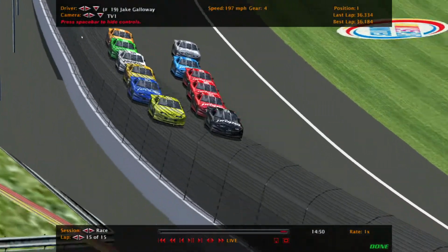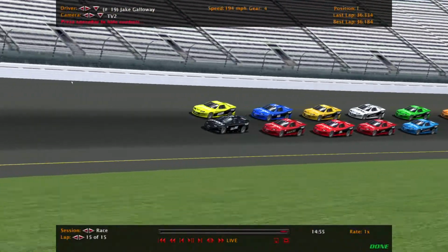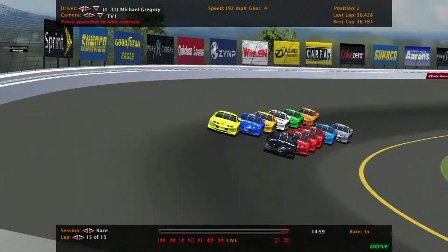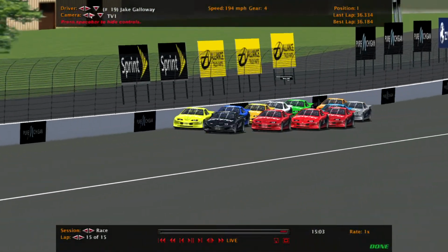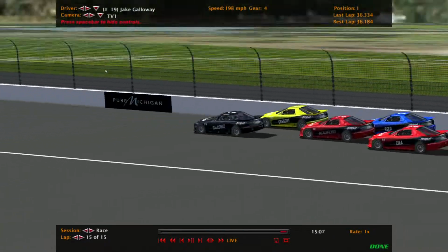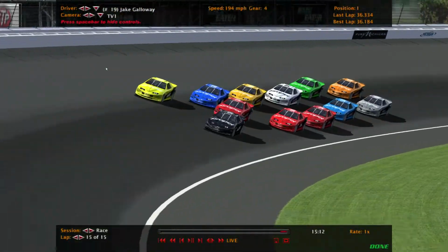2 miles to go. Off to turn number 1 for Jake Galloway and Michael Gregory. They're side by side. What does Jonathan Buford, Brett Sierra, and Griffin Lynn do? Galloway to clear Michael Gregory. Buford might look low here down the backstretch. Galloway went to block the 3rd one, but Gregory got a run on the outside. That keeps him clear of Jonathan Buford. They'll be 3 wide behind the 19 in turn number 3.